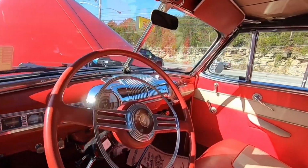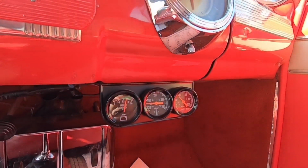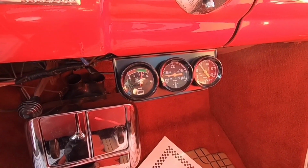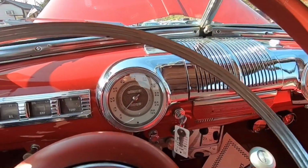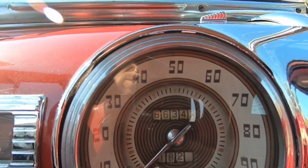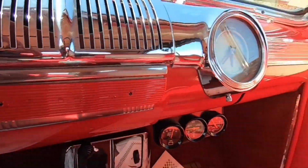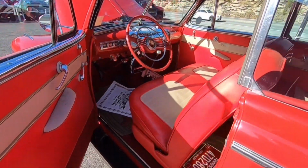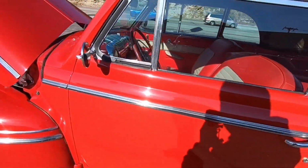It's got an aftermarket set of gauges under the dash. Tells you your battery gauge, your temperature, and your oil pressure. Your speedometer does work. It's showing 66,343 miles. Of course, I can't stand behind that because this is a '46 model, so a lot of changes have been made since that odometer's been in there.